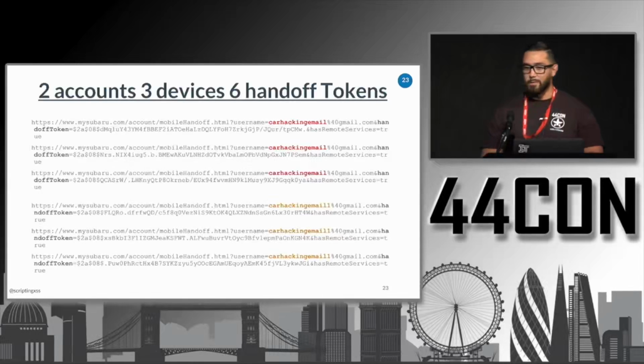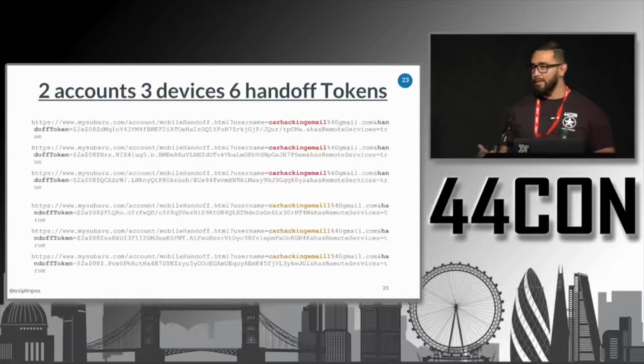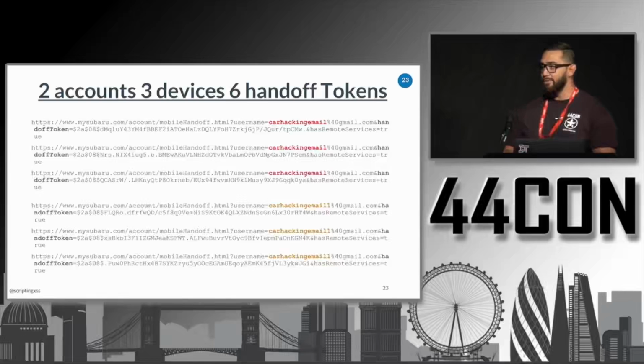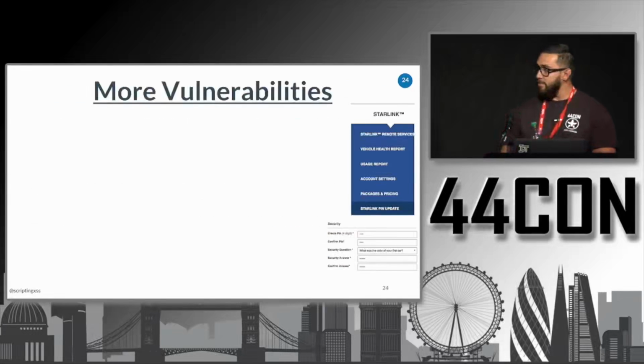You can have 10 tokens for one user. Same thing with 10 users. And you only have to get the owner's token. You can also get an authorized user's token and have the same access. So say I delegate, I assign, I don't know, my little sister an account, and her token gets compromised, and someone who has access to that token can also perform the same calls as me, as the owner.